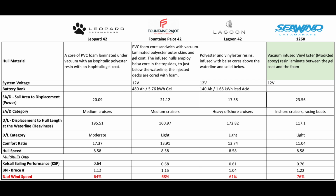The one that doesn't have a foam core all the way through is the Lagoon 42, and they've got balsa cores above the waterline, and it's solid below. So, I mean, you could make arguments for the balsa. I know a lot of people poo-poo it, but it is a good material. And of course, the solid core below the waterline adds to the weight, but it is a good construction.